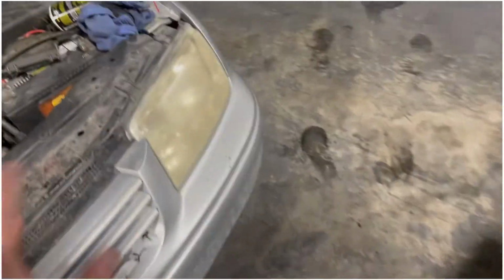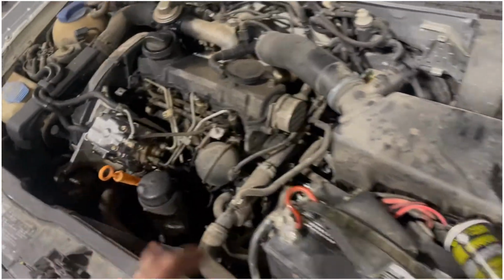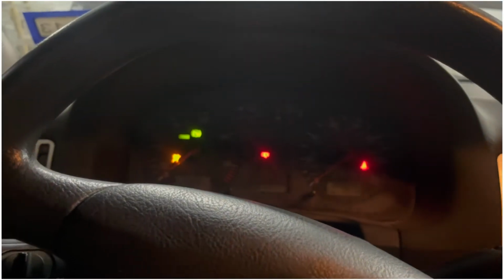When you fire the car up, it'll either have a really low idle or a really high idle, depending which way it's off. And it might take a little bit for it to fire back up because it does lose some injection prime. So let's see how close I got it, if it's got a low or a high idle.